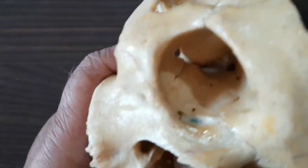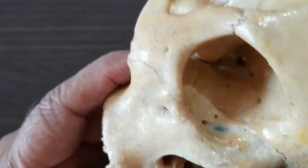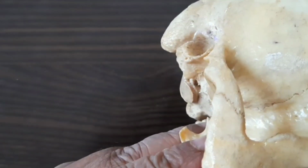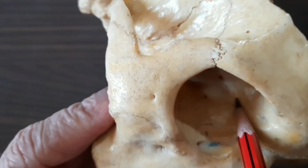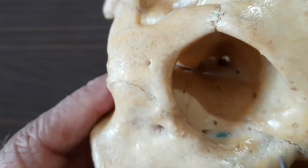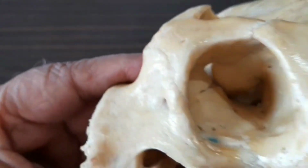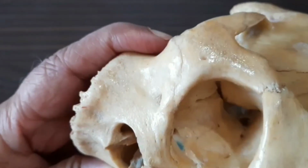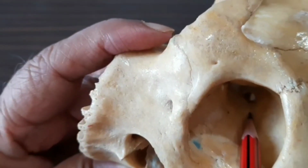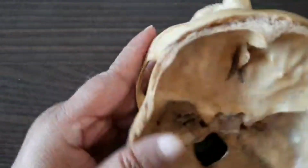If you can see the orbit here, this is the medial wall of the orbit, next to the nose, and in the medial wall of the orbit you can see the presence of a canal. This is the anterior ethmoidal canal. You can see a foramen here, which is the beginning of the canal, and posteriorly there is another canal. The foramen seen here is the beginning of the posterior ethmoidal canal. Let the light come properly, and then you can see both. This is the anterior ethmoidal canal in the medial wall of the orbit, and this is the posterior ethmoidal canal. They are present at the superior border of the ethmoidal plate.